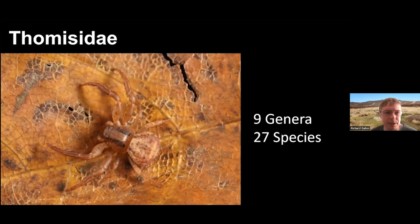Right, crab spiders, Thomisidae, another speciose family of spiders in Britain. Very characteristic shape for all the genera. Essentially, they look like a crab. The legs are splayed out at the side. They even scuttle around in a very crab-like manner, so they're not fast at all. They tend to walk sideways, really, a bit like a crab, I suppose. That's what got their name.